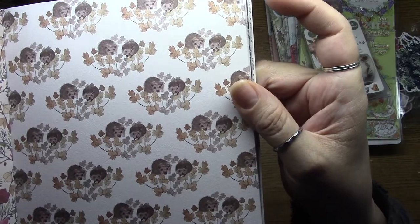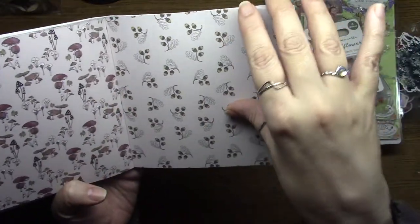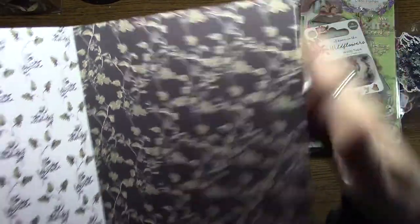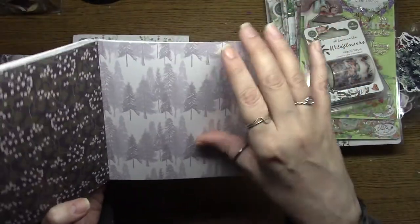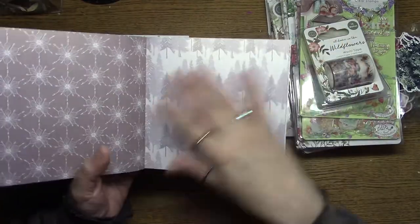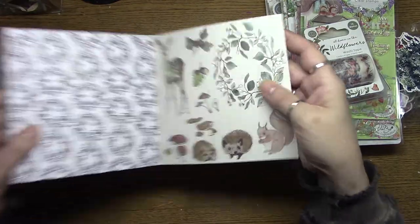Look at that. So cute. That's so cute. I think those are the hedgehogs. And the little mushrooms on this side. I love this little cardstock. Look at that. Just a unique collection. I love it. Look at the trees on this. And it has a shimmer. See that? Beautiful paper. It's just gorgeous. And I think that's the end of it. And then this is the back side.